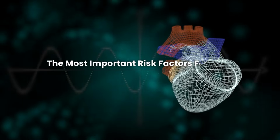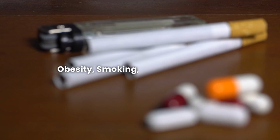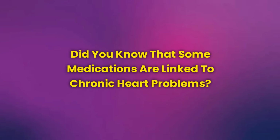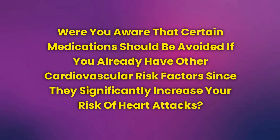The most important risk factors for heart attacks are well established. Among them are diabetes, high cholesterol, obesity, smoking, and hypertension. Did you know that some medications are linked to chronic heart problems? Were you aware that certain medications should be avoided if you already have other cardiovascular risk factors, since they significantly increase your risk of heart attacks?